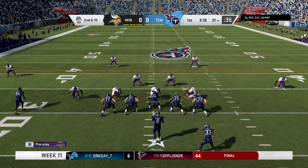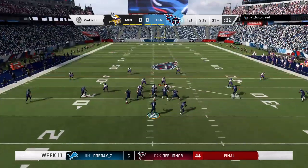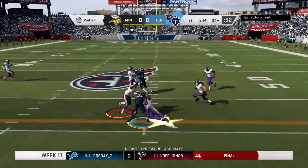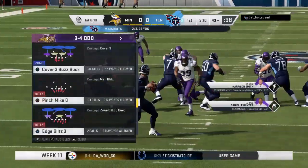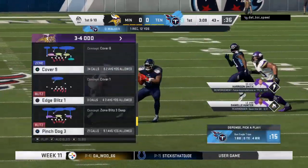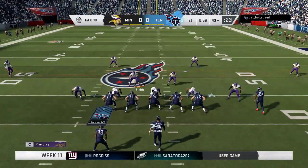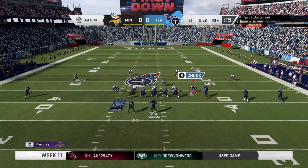Line of scrimmage, the 31 as they line up, 2nd and 10. Let's set a tone, fellas. Let's set a tone. Mariota now. And Walker has it. And they get him down, but not before he takes it across the 40-yard line. 12 yards there and a first down. A couple of first downs has the football positioned at the 43 as they come up 1st and 10.